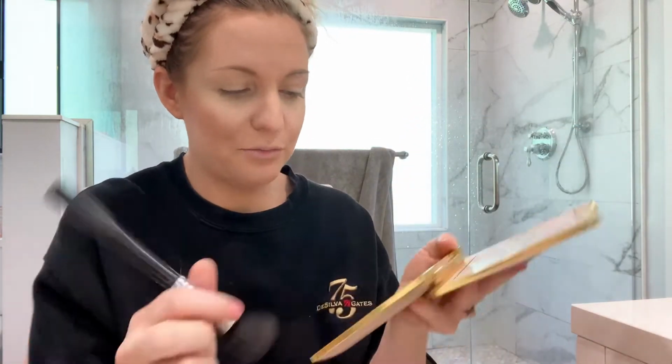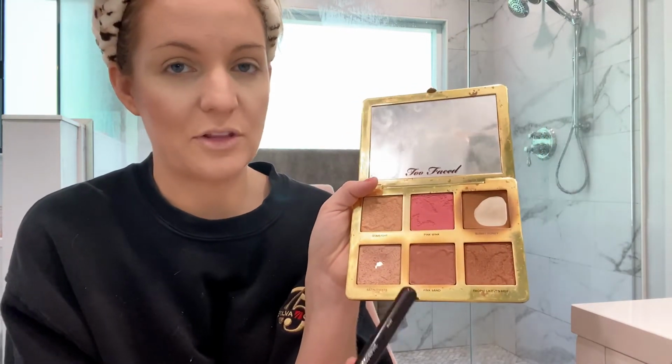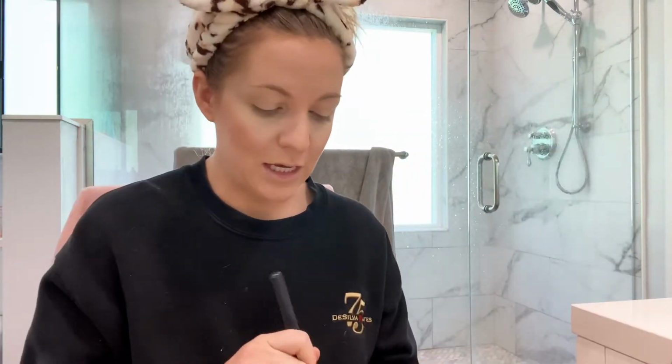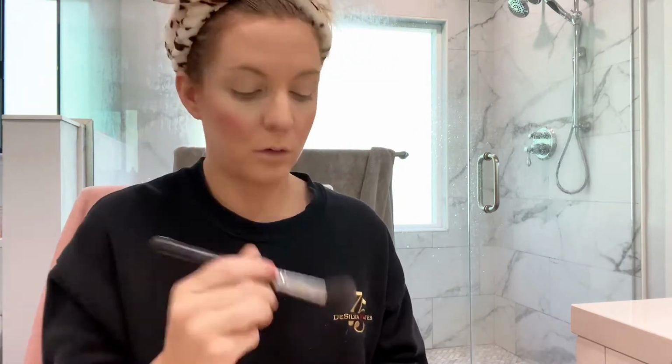Okay, for blush today, I'm also gonna use this palette. I'm going to mix the bright pink wing and the pink sand. I love this color. This is definitely a more subtle fall blush, but I personally, of course, love my pink. So I'm gonna mix the two today. I love it. It's so pigmented. It's pretty pink right now. I'm gonna take my big fluffy brush and just kind of blend it in a little bit more.